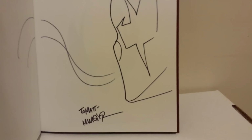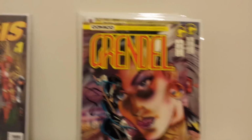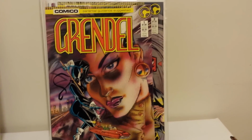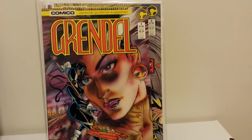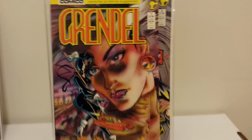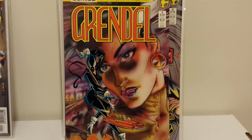But I asked Matt Wagner to sign it, and didn't even ask him, he just did a quick Grendel head sketch in there. Badass. Such a nice guy. And it's so nice when you meet somebody that you've idolized, and they're so cool. And he also, I gave him my Grendel number 1, and I had him sign my Primer too. That is also with CGC right now.